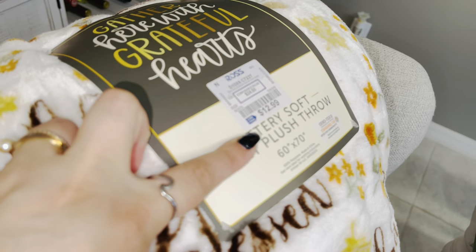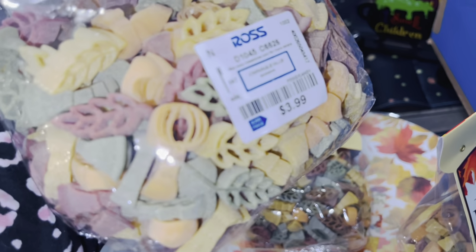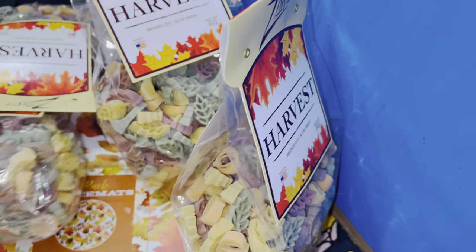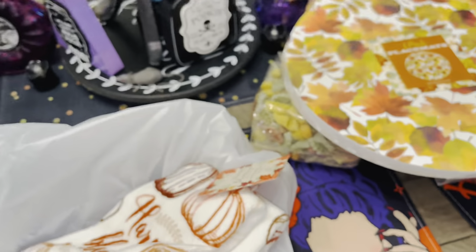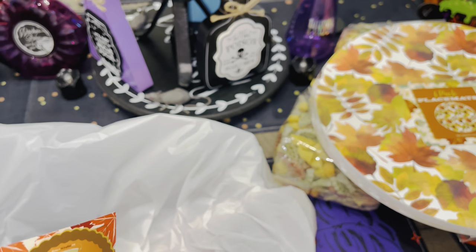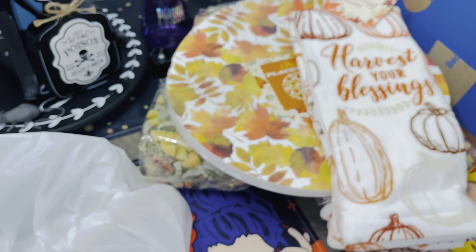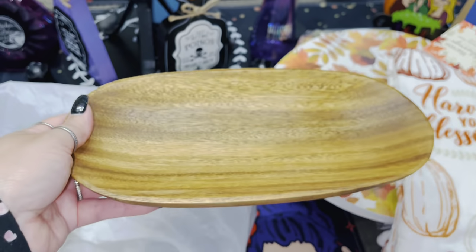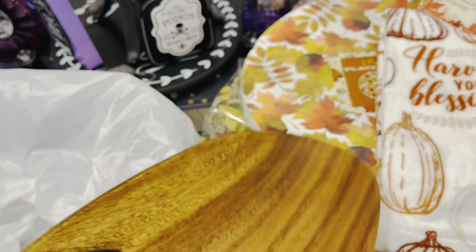Oh, and this was $12.99. Forgot to show you the price. The pasta, I think, was $3.99 for this bag. Yeah, it was $3.99 each bag. And this was $7.99. Got this for the kitchen. Harvest your blessing. Cute. And this was $4.99. Got this as well to put cheese or crackers. This was $3.99, which it goes with the other charcuterie board that I got.